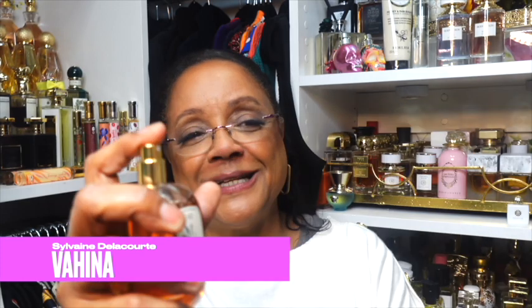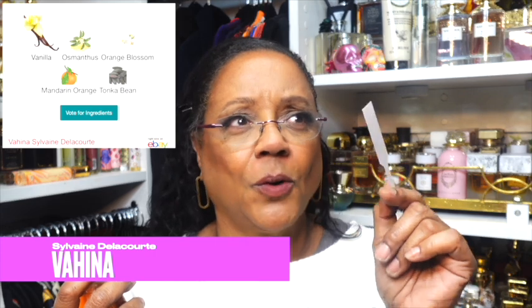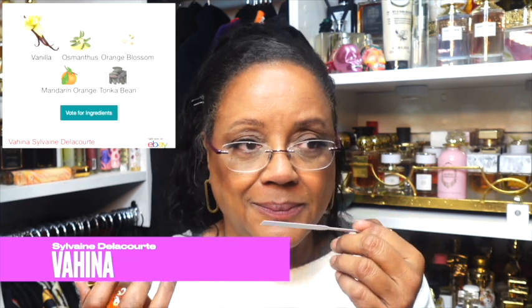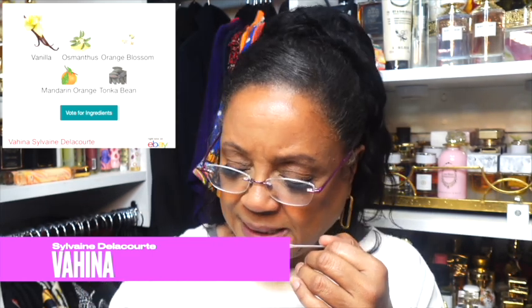This is Vahina. An interpretation of vanilla. A really strong sprayer, you guys. Oh, but that was good. Oh, I am getting something orange blossom, and green at the top. Maybe it's like petitgrain, which to me is that orange green note. Although I don't think I was expecting it in this, to be honest with you.